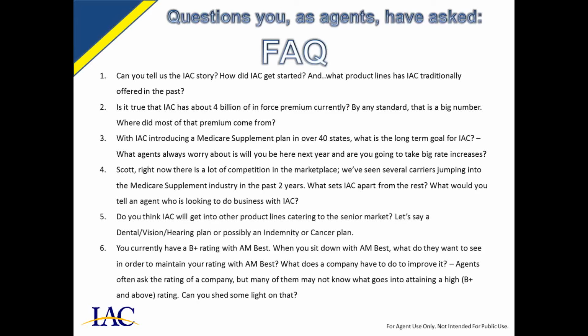Number 3, with IAC introducing a MedSup plan in over 40 states, what's the long-term goal for IAC? What agents always worry about is, will you be here next year, and are you going to take big rate increases? That's a great question. So, the way IAC approaches this is to go back to those three key businesses that I talked about: the program business, which includes MedSup, the specialty group underwriting, and the block administration. We really see a particular amount of opportunity in the senior market and affinity markets, and we know it's important to diversify our sources of business.